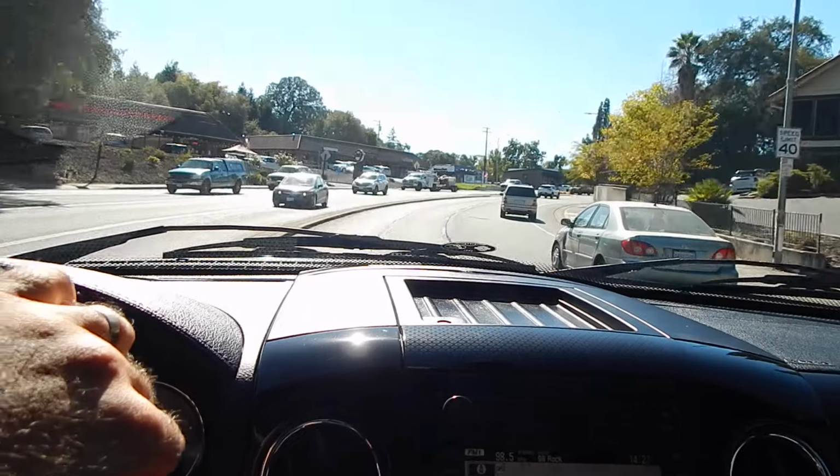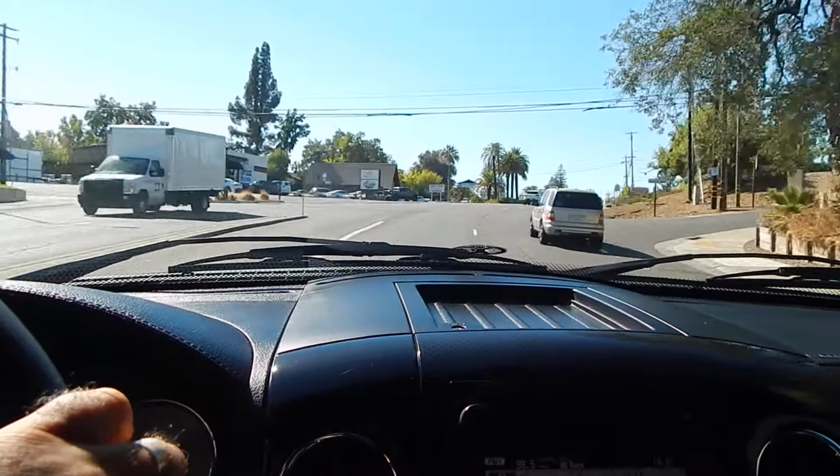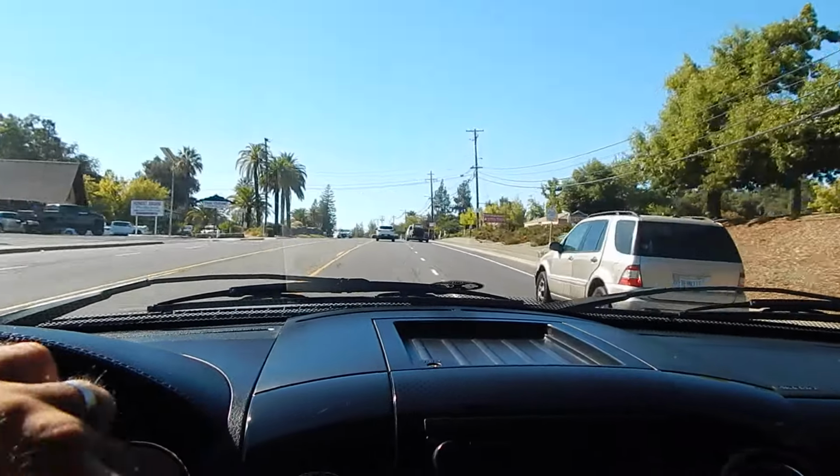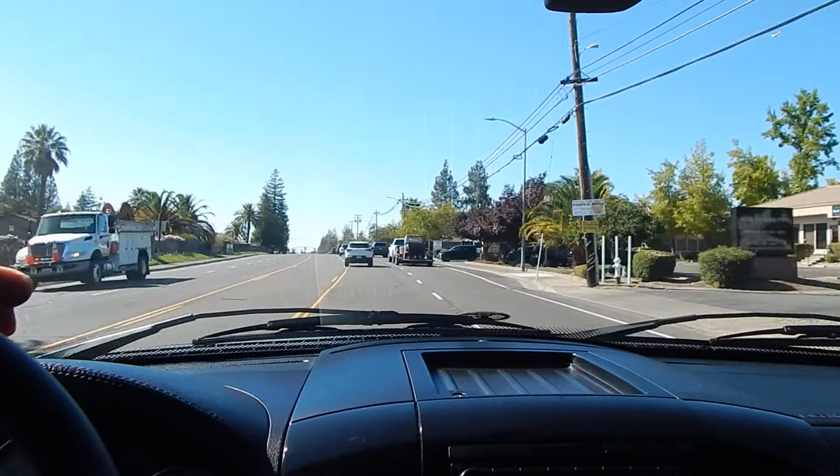Very smooth, quiet. Shifts are butter smooth. Very capable powertrain and handles great. It doesn't handle like a truck, it handles like a sports car.